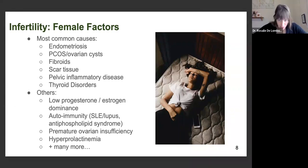PCOS is also a huge one. I think the statistics are such that maybe 5% of fertile aged ladies have PCOS, which is just an acronym for polycystic ovarian syndrome. It's when the ovaries are trying to pump out an egg, but it doesn't quite make it out. And it means that there's essentially an anovulatory cycle. No ovulation happens, hence we can't conceive.